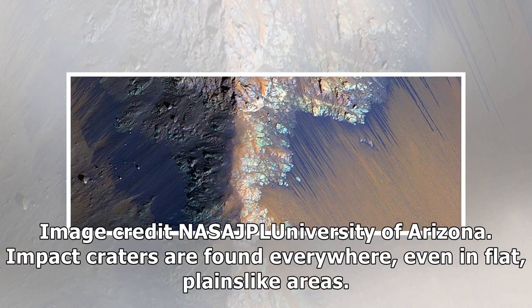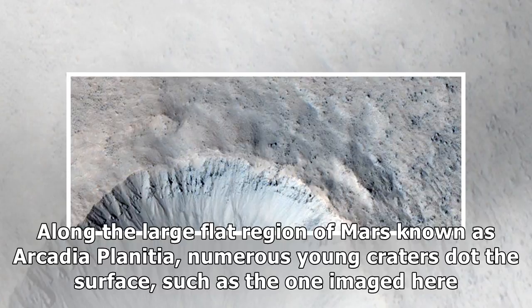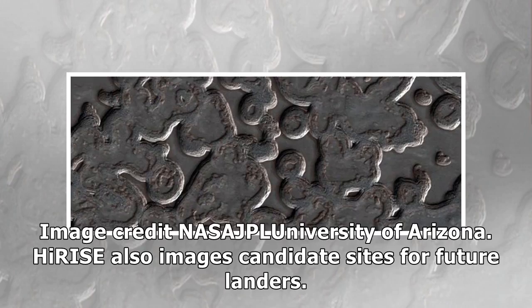Impact craters are found everywhere, even in flat, plains-like areas. Along the large flat region of Mars known as Arcadia Planitia, numerous young craters dot the surface, such as the one imaged here. Image credit NASA University of Arizona.